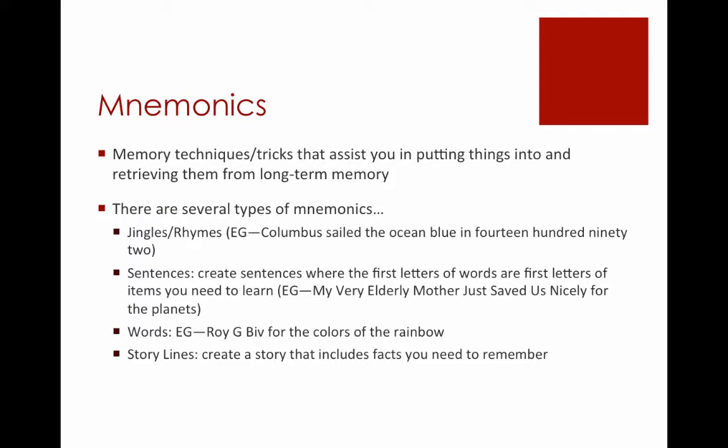Second will be using sentences. And this is where you create sentences where the first letters of the words are the first letters of the items you need to learn. So for example, my very elderly mother just saved us nicely is something that can be used as a mnemonic device for remembering the planets. So you have MVEMJSUN, or Mercury, Venus, Earth, Mars, Jupiter, Saturn, Uranus, and Neptune.